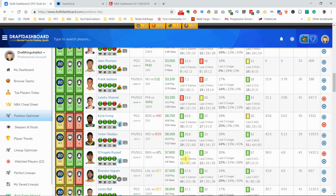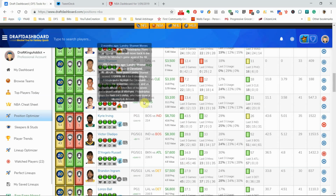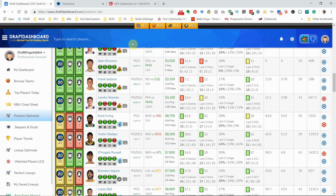So, all right, this guy here, Landry Shamet, he went off for like 7 3-pointers. Now, I don't expect him to do that again. But the guy's at 3.1K, and if we have J.J.